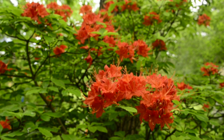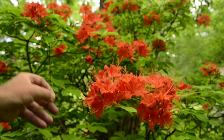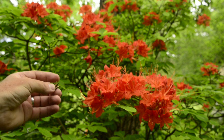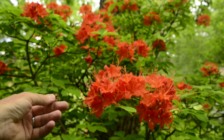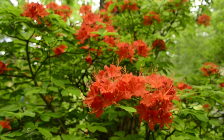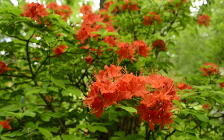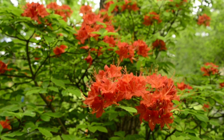I've grown more native azaleas from seed than I can count, but often it's difficult to get viable seed if you're just going out in the fall and collecting them. These capsules will form during the summertime, and then usually around the first frost, so into October, maybe early November, they start to crack open like this, and then you can just shake the fine seed out like that. But this particular cultivar produces lots and lots of viable seed. There's some speculation that this is potentially a natural hybrid, although without doing the genetic work on that, there's really no way to tell. But this is Smoky Mountaineer flame azalea.